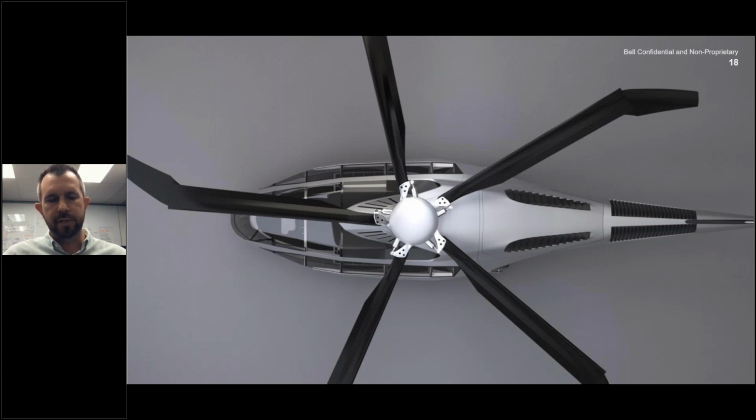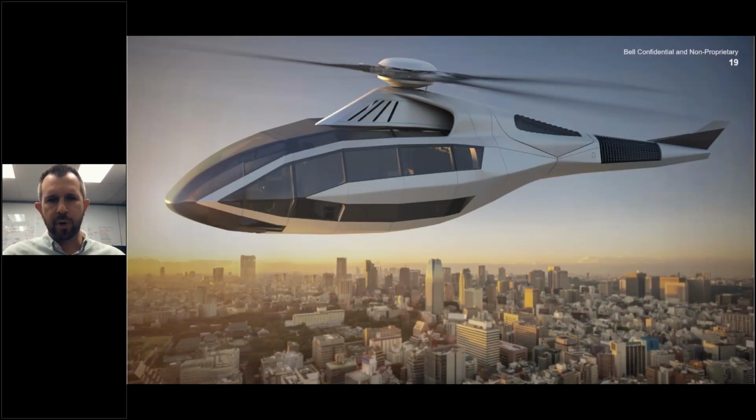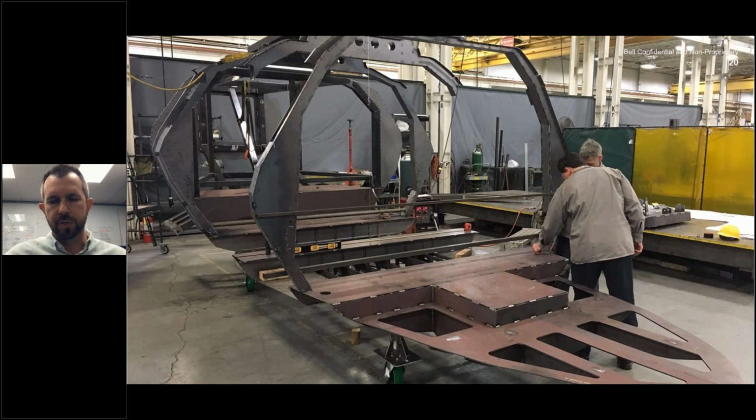So if we keep going through the next few slides, that process is really important to visualize what the aircraft might be if it were real. But to keep going into, okay, we've got to build something that folks can climb in and around, which is very different than building a helicopter. You're not going to see this amount of steel and other stuff. So we got to get into the fabrication piece as well.